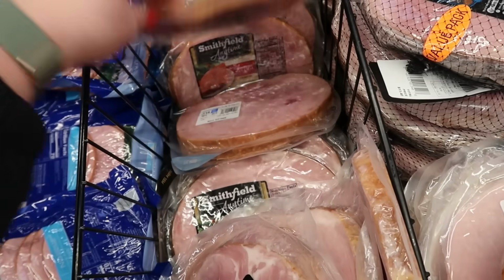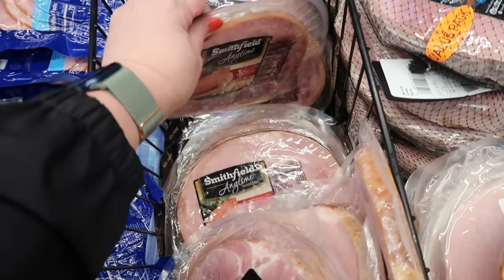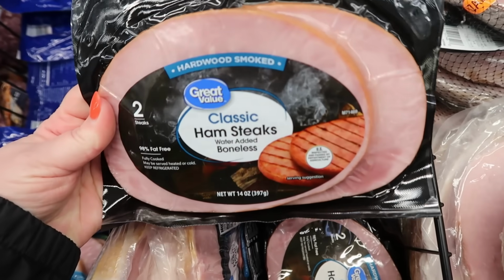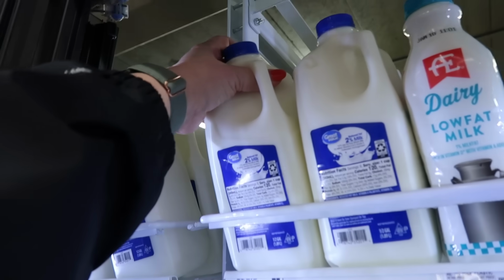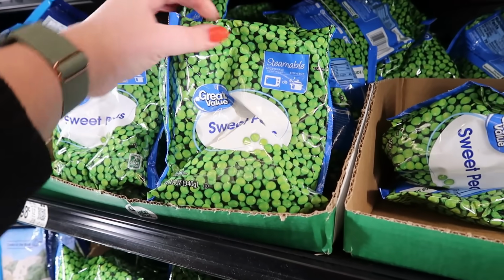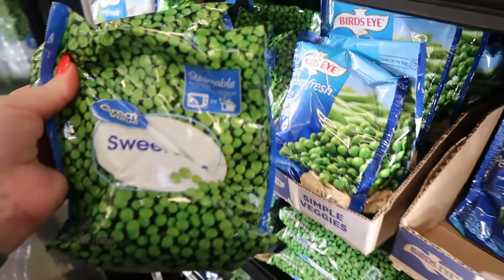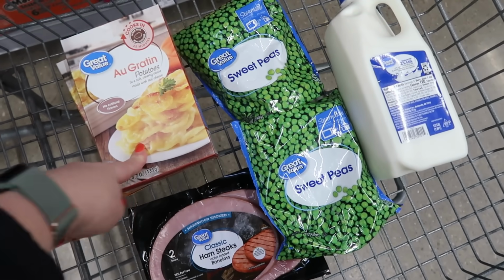And actually, let me dig through here and see if I can find a smaller one. I'm gonna find one for around $3.50. Okay, so actually this one is a better deal. This Great Value ham steaks, 2 of them for $3.48. We need milk for several of the recipes, so we're gonna grab half a gallon for $1.73. I personally think that peas go really well with scalloped potatoes and ham, but if you want to substitute a different vegetable, you go right ahead and do that. I'm gonna grab 2 bags of these. All right, and our scalloped potatoes, these 2 boxes are gonna make a huge 9x13 pan.